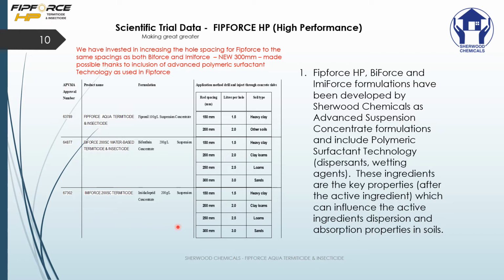On this diagram here, you'll see that FipForce Aqua Termiticide had hole spacings of 150 millimeters and 200 millimeters. Not only FipForce, but Termitor and all the other generic products on the Australian market in the past only used 150 and 200 millimeter hole spacings. Biforce and Imiforce, or bifenthrins and imidacloprids, all had label extensions of 150, 200, 250, and 300, and so on.